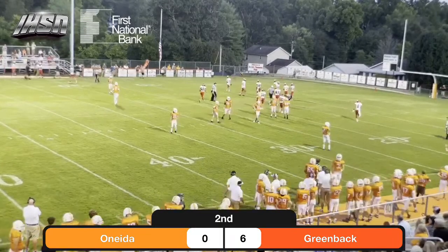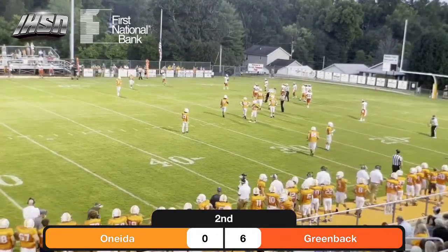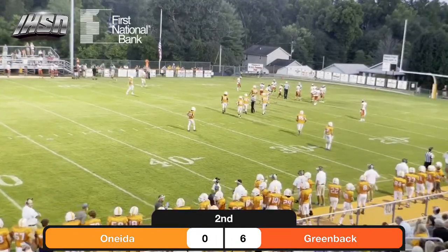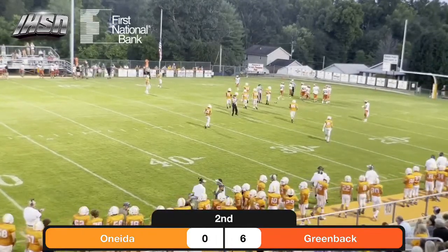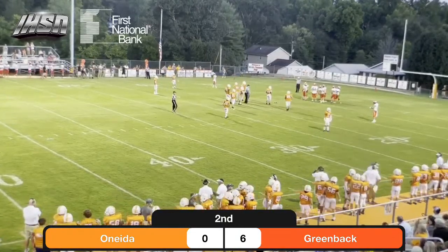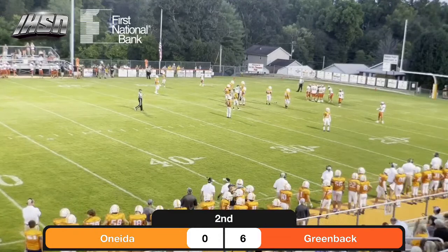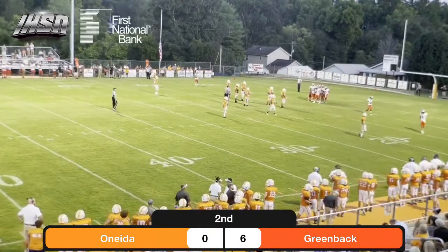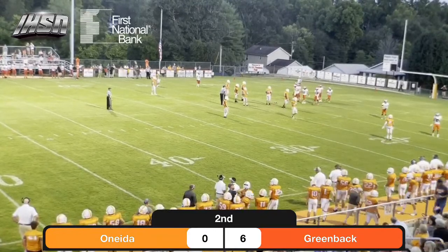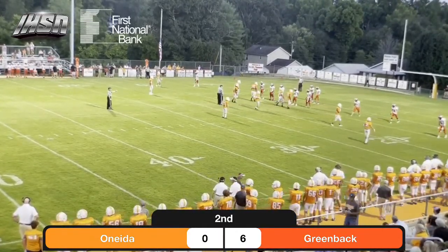I think Greenback will get the ball to start the second half. Is that right? Yes. So Oneida desperately needs to stop here, and if we can get a couple of good first and second down stops, you may see us use some timeouts here and try to get the ball back before half. Greenback is out of timeouts. I don't think we burned one. Maybe our defense needs to come up with a spark here. Well, that's a good idea. Come up with a turnover of their own.